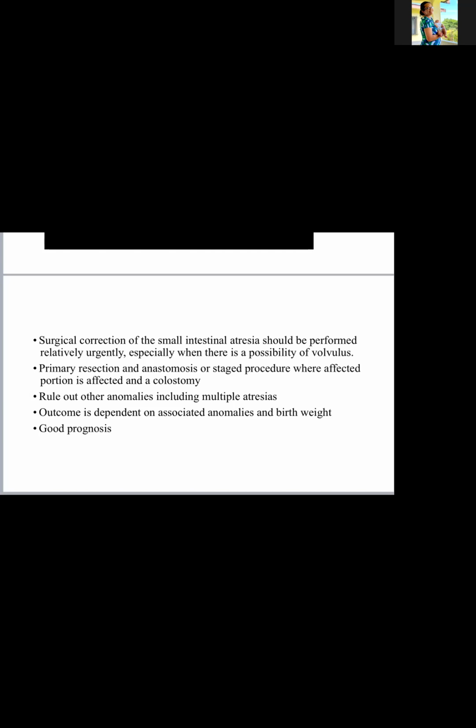Also, like omphalocoele, you'll have to rule out other anomalies which might be associated with multiple atresias. Like omphalocoele, the outcome depends on the associated anomalies and the birth weight. And usually it has a good prognosis.